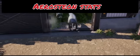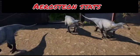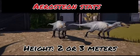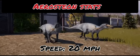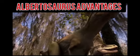Now let's get into the stats of the Aerosteon. So length, 6 meters. It's around 1.1 tons. And its height is around 2 meters. Its speed is around 20 miles per hour, and I'm pretty sure it does not have a great bite force.